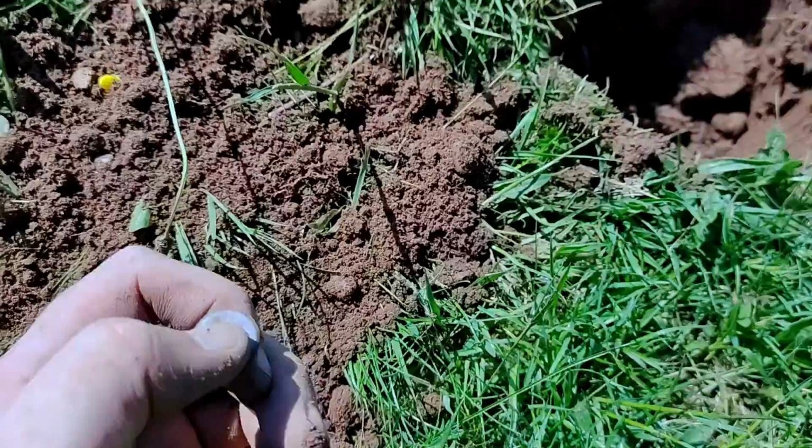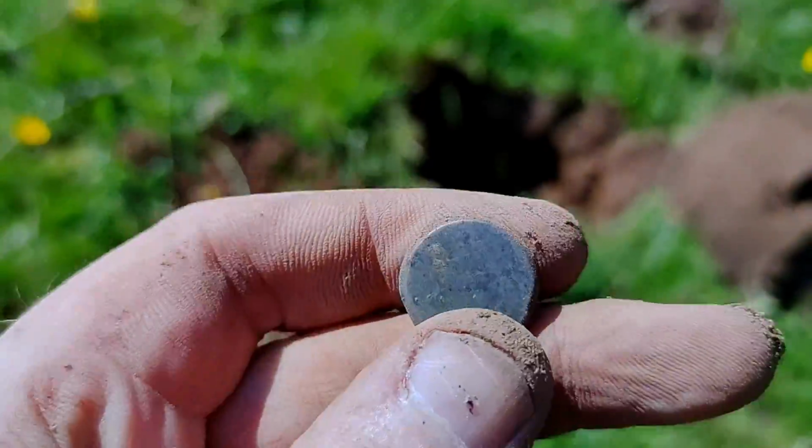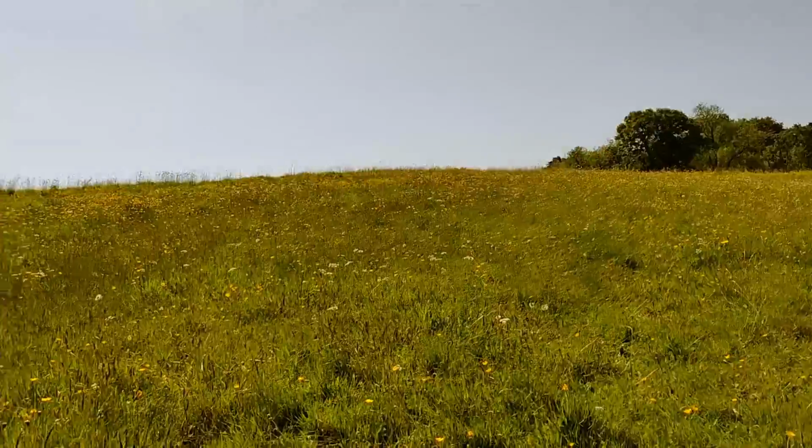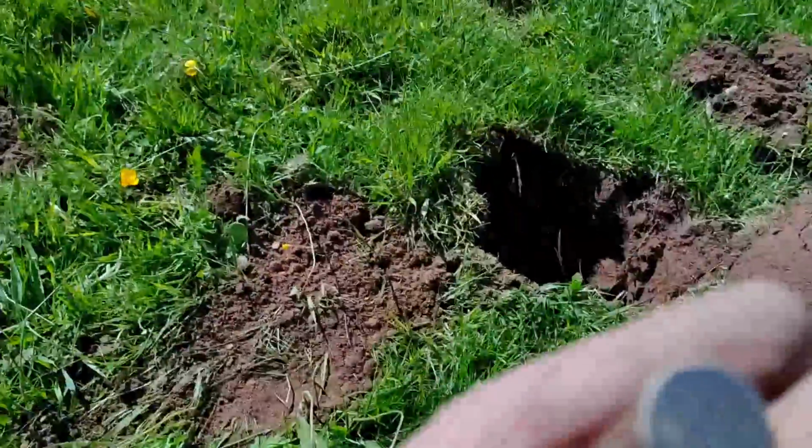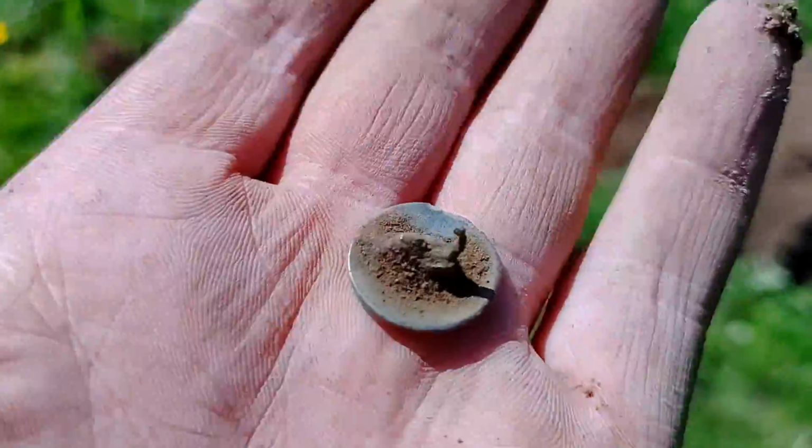I imagine some man once wore this very proudly, you know, like this picture up here. Beautiful, beautiful button. Okay, on to the next one.